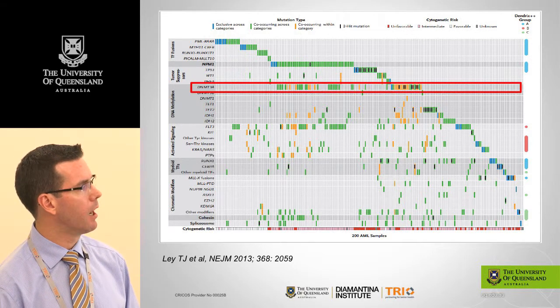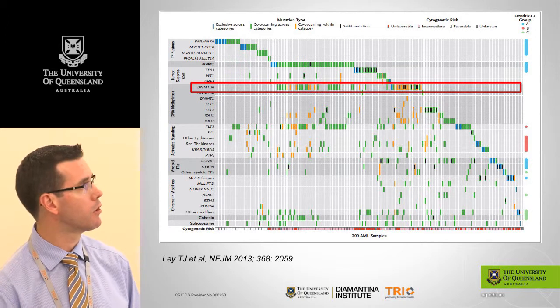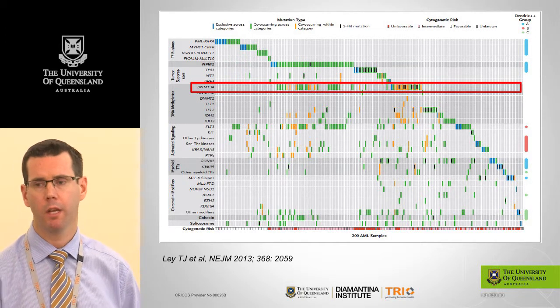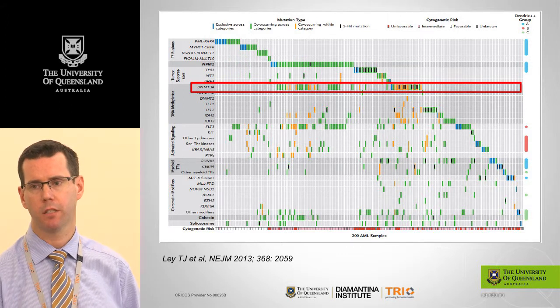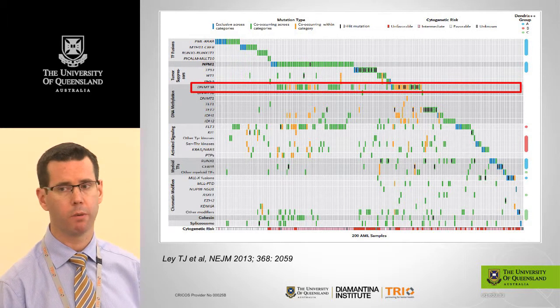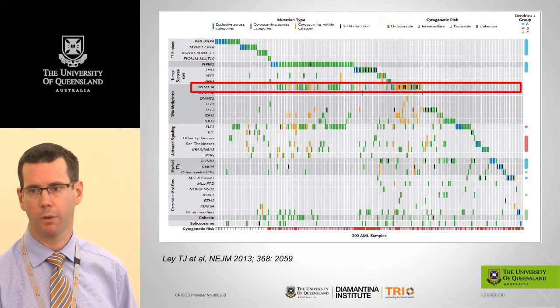Now, when this work came out and the same group had published on this mutation called DNMT3A, it's very common, say around 25-30% of adult patients will have DNMT3A mutations. It is generally thought to be a poor prognostic marker, but it's unknown as to what's going on with its biology.